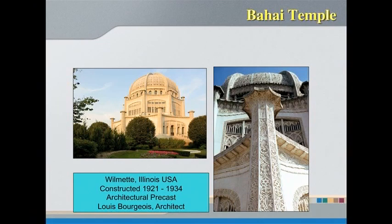So the Baha'i Temple is in Glencoe, Illinois, up north of Chicago, near the lakefront on Lake Michigan. And it was actually done in the 1920s through the 1930s. It took quite a while to build. And the entire skin of it is actually architectural precast. It was manufactured in New York and then shipped piece by piece to Glencoe. And you can see on the dome and in some of the other areas, and if you could see the pictures that I had put on my slide, you'd be able to see some of the intricate detail that you can actually get out of architectural precast. Then those are all put together, and it can really withstand the test of time. So it does a nice job doing that.